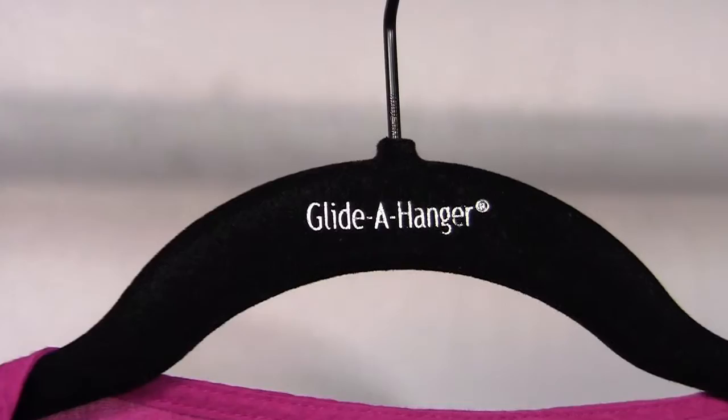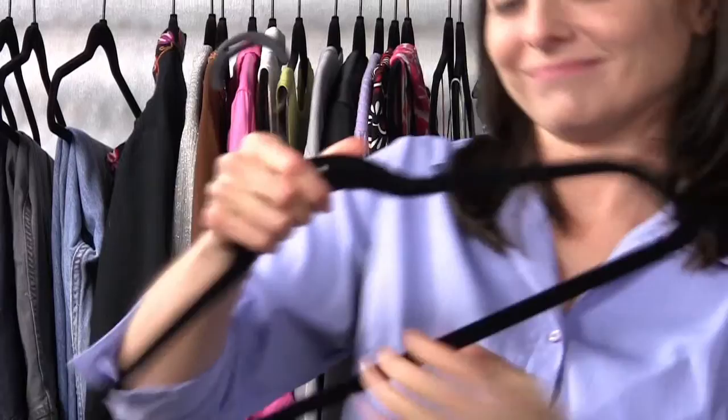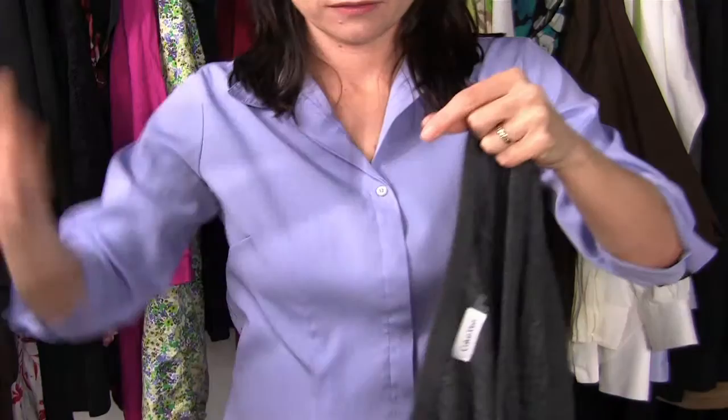The Glide-A Hanger is super thin, has a non-slip velvet surface, shape retention features, and a contoured anti-crease and anti-bump design that's gentle on your clothes. It's virtually impossible to break. And it rolls. These hangers can hold the most delicate garment you can find, or the heaviest and most expensive.